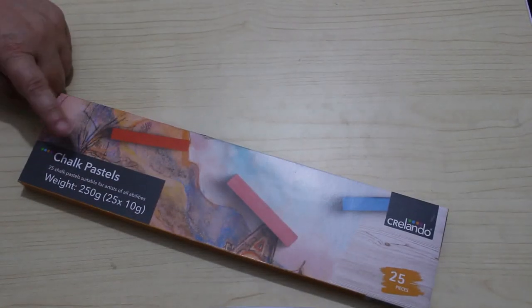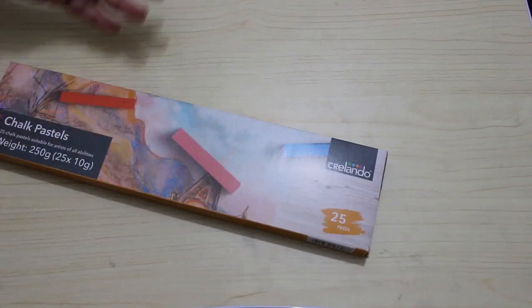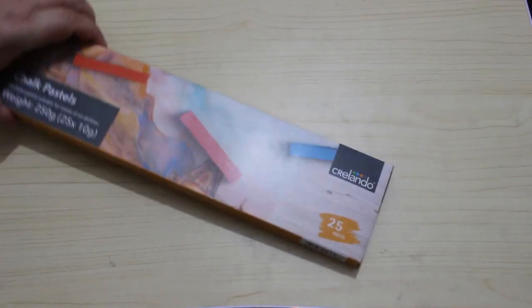So supplies first, I've got these chalk pastels by Crelando. This is the brand that supplies Lidl. Now I do love their alcohol markers, even though there's only 8, and their water based markers are really good too.